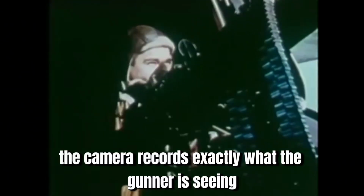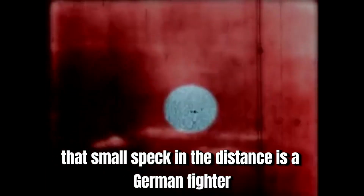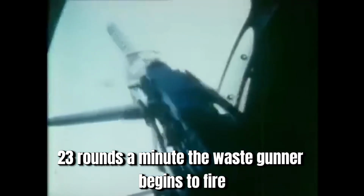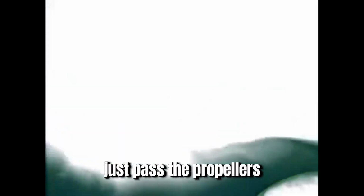And now a new menace coming in. The camera records exactly what the gunner is seeing. That small speck in the distance is a German fighter approaching at 400 miles per hour. The bright flash indicates that he is firing at you, 2,300 rounds a minute. The waist gunner begins to fire. Tracers show that he is right on target. The front profile suggests that this plane is a Focke-Wulf 190. Again, the plane veers off, as you can see in this shot, just past the propellers.